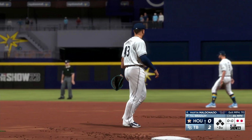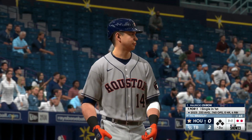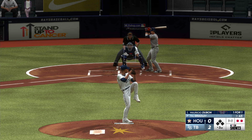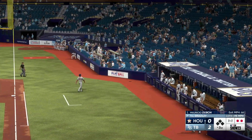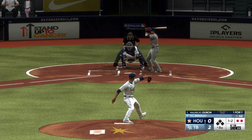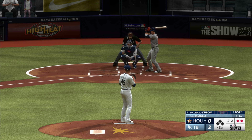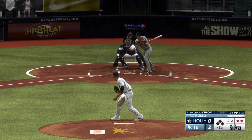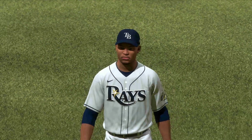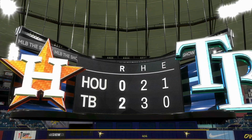Here's the second baseman, Mauricio Dubon. He's 1 for 1, led off the game with a single. And the right-hander deals. And a foul ball. Next one in the dirt. Bounce back to the mound. Over to first. Out number 3. No runs, no hits, no errors. We move on to the bottom of inning number 3. It's the Rays 2 and the Astros nothing.